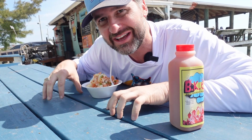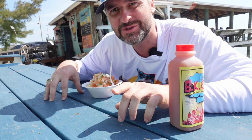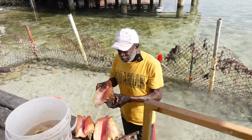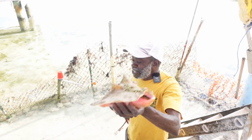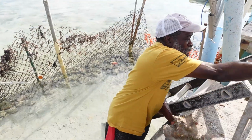We are here in Bimini, the Bahamas, on Alfred's Whiskey Throttle cruise. They just made me a delicious conch salad. That's the conch inside the shell. You can see it poking out at you. Now you get to see it all the way from the start.